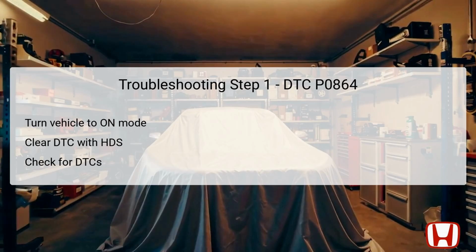The first step in troubleshooting DTC P0864 involves a straightforward verification process. Start by turning the vehicle ignition to the on mode without starting the engine. This action allows the onboard diagnostics to initialize and access system modules. The next step is to clear the DTC using the HDS, which is the Honda Diagnostics system. Clearing the DTC resets any stored error codes, enabling you to check for current problems.